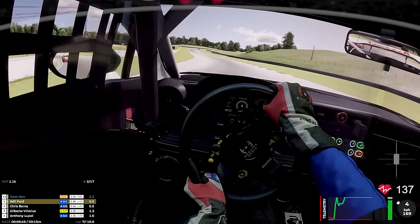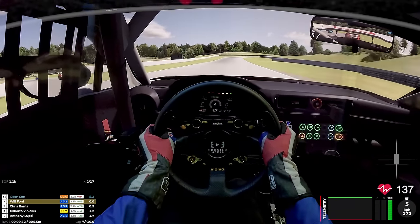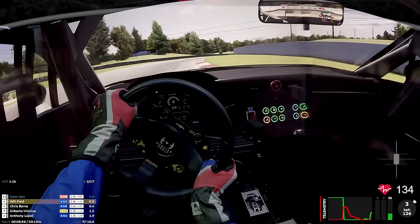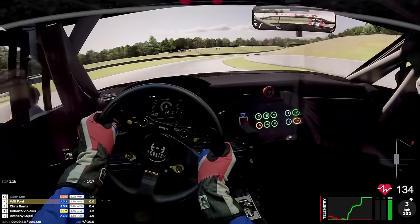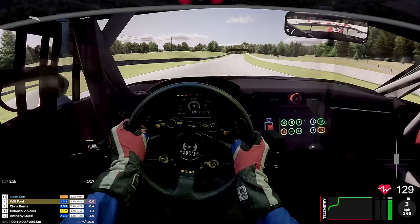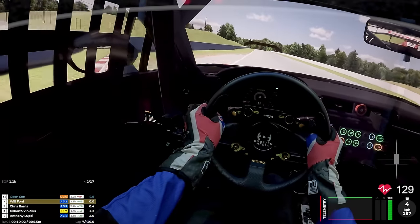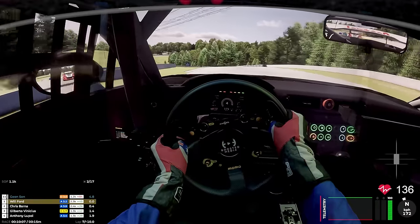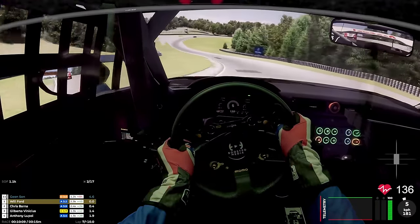Back on the throttle. It's counterintuitive there as well. You want to hit the throttle, it kind of plants the back end. Helps you around the corner a little bit better. That's better. 5 minutes remaining. Bring it on home. You're the man. Chris is definitely faster than me through there, though. He's all over me.